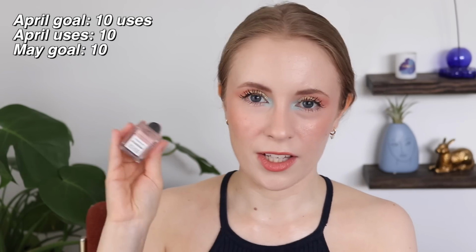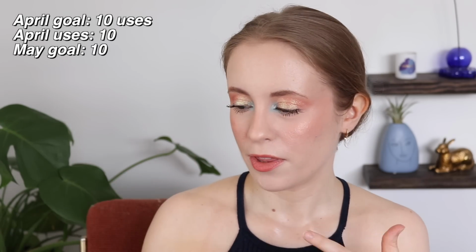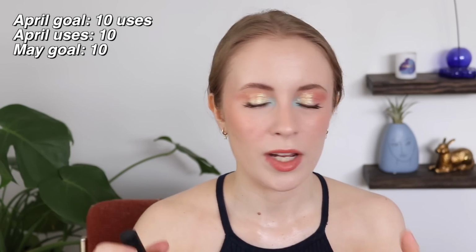So I love this blush. It is just so easy to wear, even on a no makeup day. It's such a nice lightweight, thin serum texture that it really doesn't look like you're wearing any blush or any makeup. It just looks like that's your skin's natural flush. So that has been so much fun. A lot of days I'll wear it on its own or I'll layer it with other things, but lately I've just been wearing it on its own.